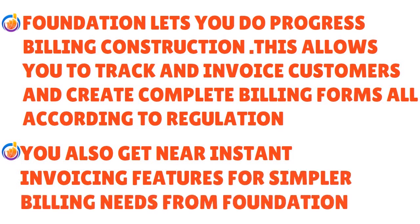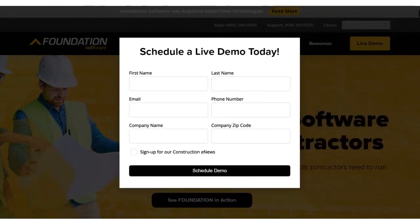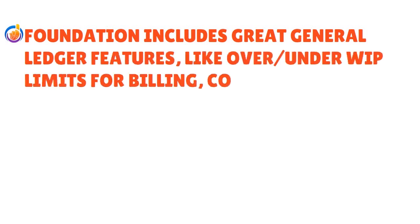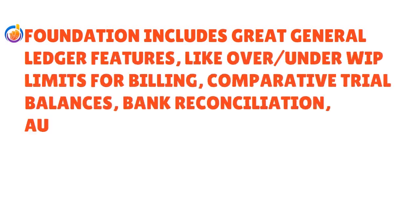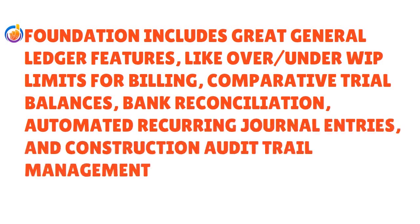Here is the pricing for Foundation as of the date of this show. So overall, Foundation is really great when it comes to working process limits for billing, comparative trial balances, bank reconciliations. You have automated recurring journal entries and construction audit trail.